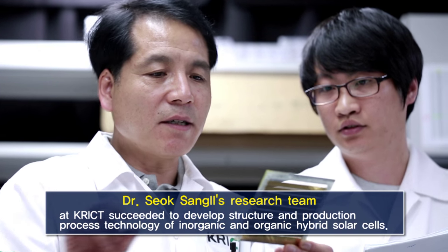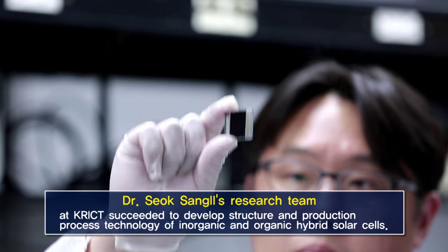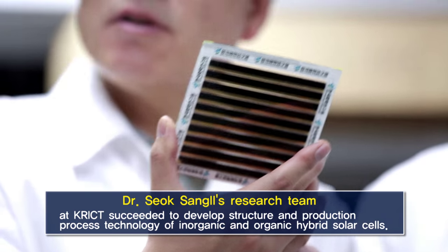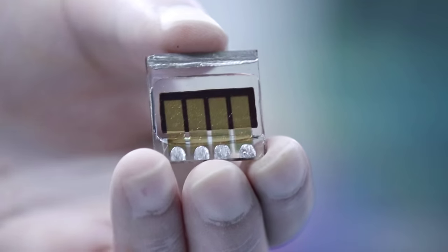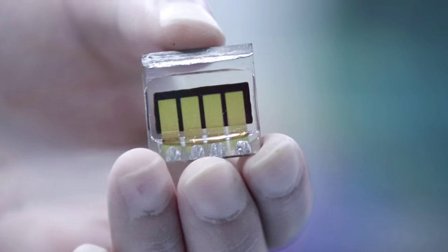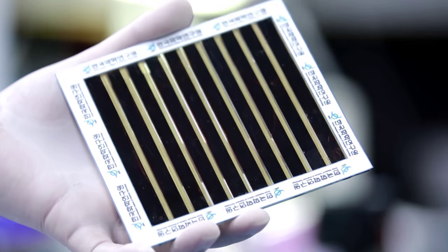Dr. Sok Sang-il's research team at Korea Research Institute of Chemical Technology succeeded in developing the structure and manufacturing process of the world's most efficient inorganic and organic hybrid solar cells. With inexpensive chemical materials and easy processing, the way to produce highly efficient and low-priced solar cells has been opened.